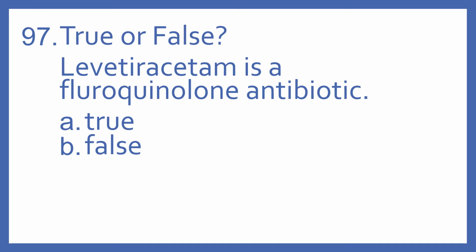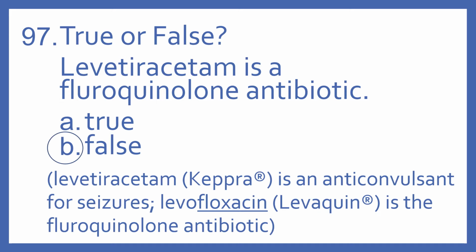Number 97. True or false? Levetiracetam is a fluoroquinolone antibiotic. A. True, or B. False? And the answer is B, false. Levetiracetam, its brand name is Keppra, is an anticonvulsant for seizures. Levofloxacin, brand name is Levaquin, is the fluoroquinolone antibiotic.